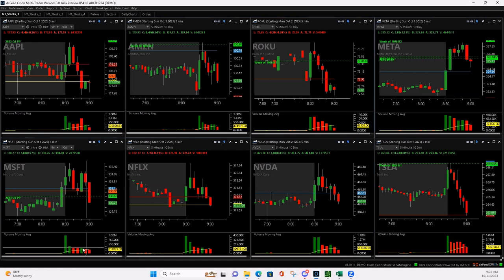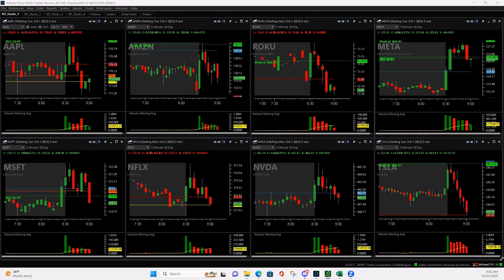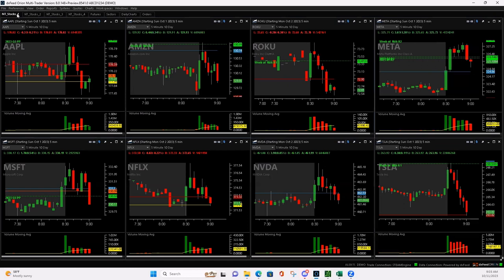Microsoft really coming down, but not giving us anything in terms of volume. Apple might be giving us a second green bar here on this mighty 90. So I'll be closing my Apple here. This bar ends as long as it stays green. Things getting weak. I may just close it out. Yeah, I think I'm just going to close it out.